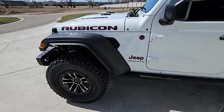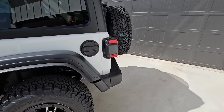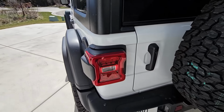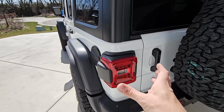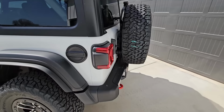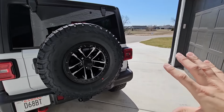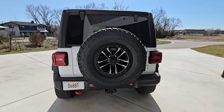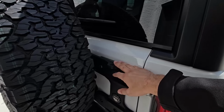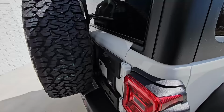All right guys, real quick before we get on the road, I thought we'd do a quick little walk around. Here are those tail light extensions that we talked about. They are moving the tail light out and over about an inch. Again, I believe that's for DOT light viewing. With that extended spare tire, you've got to have those lights pushed out a little bit further. Here is our tailgate reinforcement, again included with that Extreme 35 package.